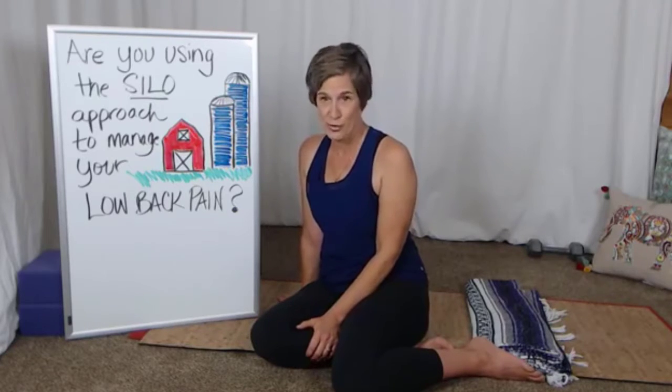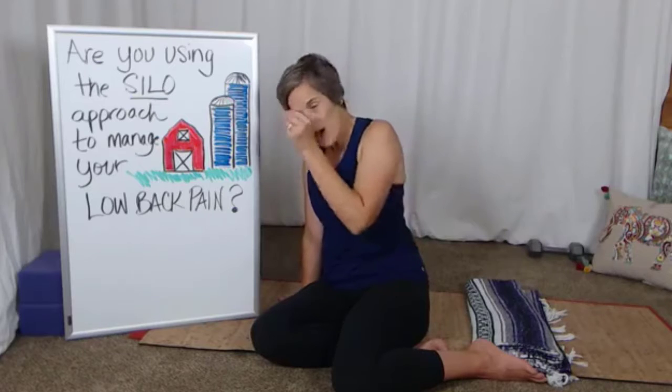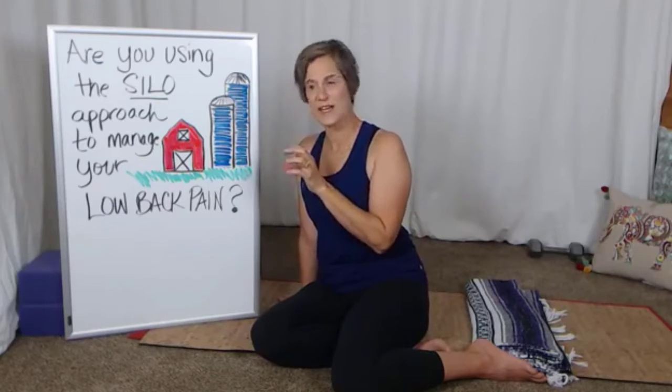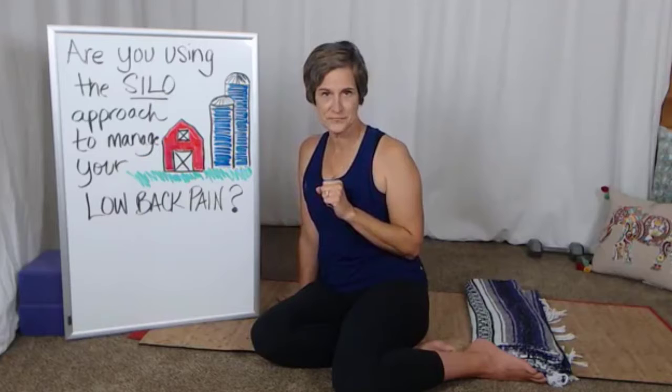Hey friends, are you using the silo approach to caring for your low back? And what do I mean by a silo approach? A silo approach is that you only address one aspect of your body, one part of the problem at a time. Maybe you're really focused on the low back and all of your efforts are put into the low back, and you're not looking at other pieces and parts to manage your low back pain.